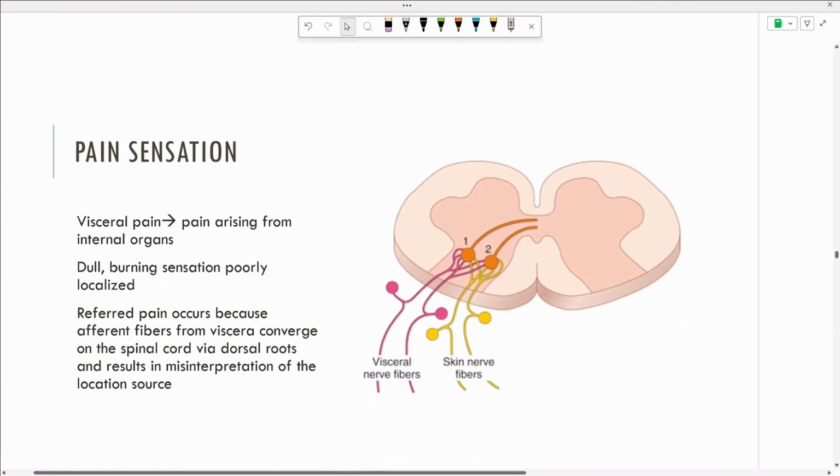Okay, so we have different ways, again, of describing pain. We have visceral pain, which is coming from the organs. Viscera means the organs. It's a dull, burning sensation, poorly localized. Anyone just have like GERD, acid reflux? It's just a weird sensation in your stomach. You can't really point to any area where it hurts. It's just a general area that kind of feels burning and stuff like that. That's visceral pain.